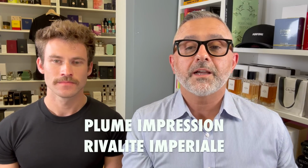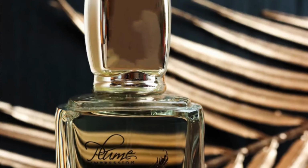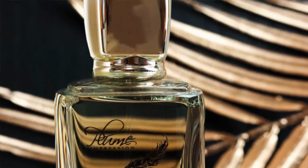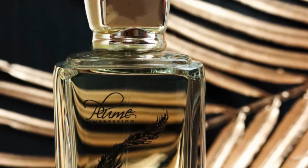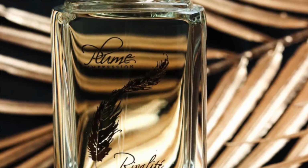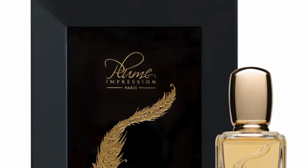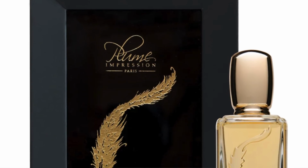Right, last but not least, we've got another fragrance created by Dalia Izem. This is the second time with her on this list. This is Rivalité Impériale. So with this one, we've got dried fruits, cinnamon, tobacco, tonka, vanilla, amber, mirabelle, patchouli, sandalwood. What do you like about this one? This one is actually my favorite from the house, and me and Sebastian have a bit of a disagreement on this one. I will spoil that for Sebastian, but this one I pick up on lots and lots of cinnamon.